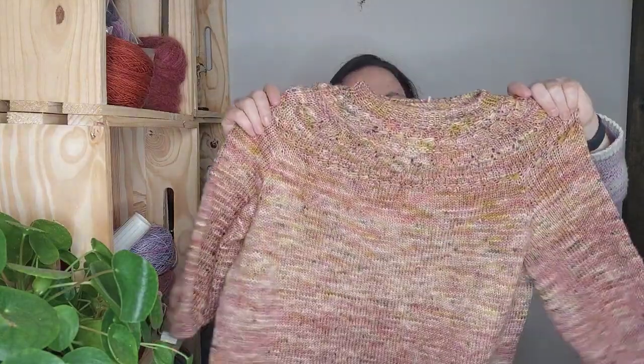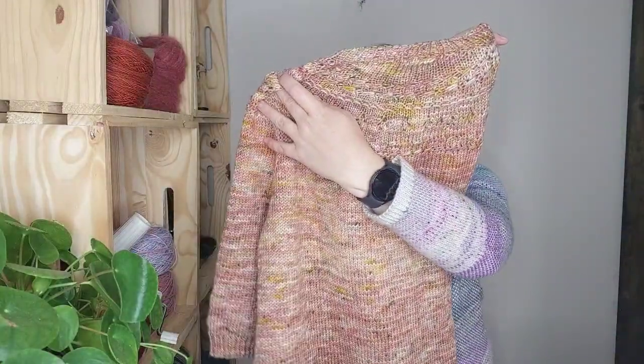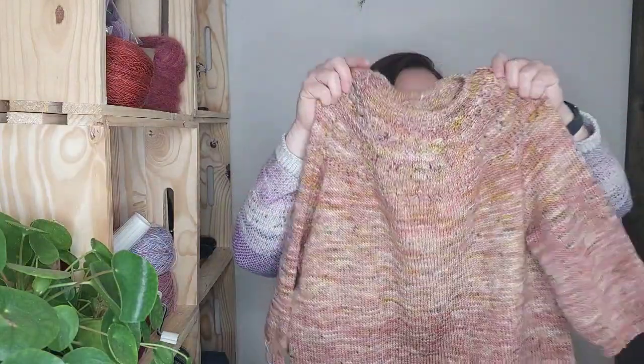I did the narrow neckline, and I did 3/4 sleeves. I did not do the suggested shaping on the sleeves, and I did not do short row shaping on the bust. I only did short row shaping here on the back of the neckline.